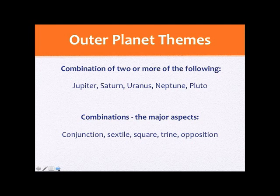For example, many of you probably were born in the 1960s, and most children born in the 60s have Uranus and Pluto conjunct to each other. I'll be talking about that one in particular as we go along because I'm sure some of you have that particular combination.